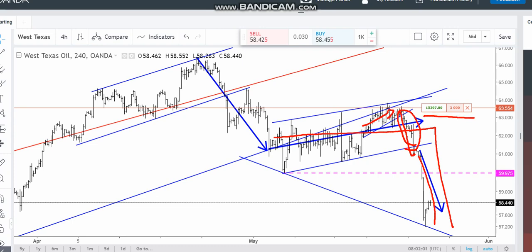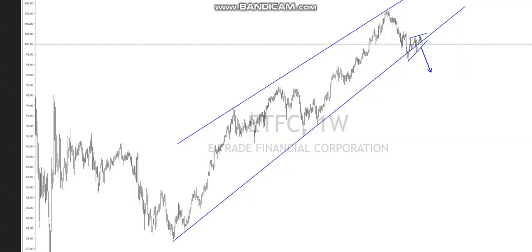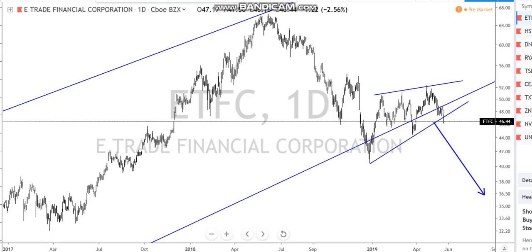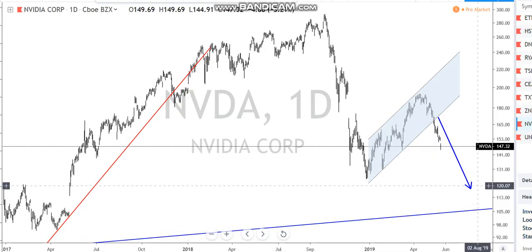I took some profits in here and still I'm up $15,300. NDX, I'm up 21,500, looking for that correction later on in the day. Make some more money on that one. E-Trade Financial, we had the nice little wedge forming up here. Look for the downside. Sure enough, we got the downside, starting to fall apart now. Again, Nvidia was another one. We had posted short back on May 14th. Taking a look at it today, sure enough, it has fallen apart.